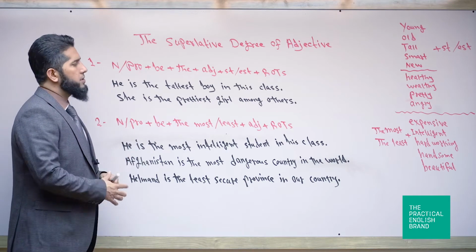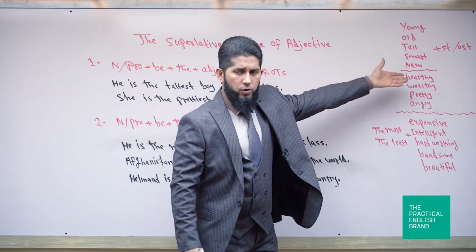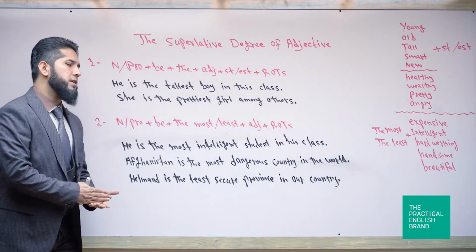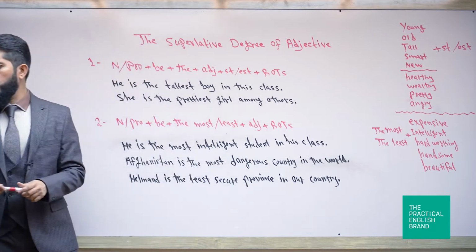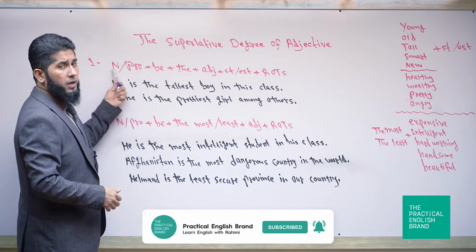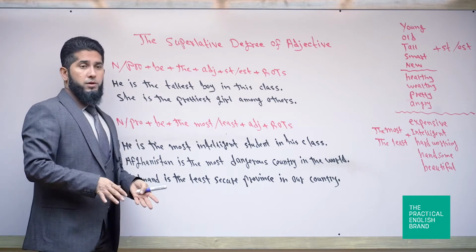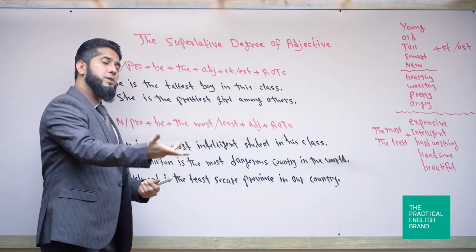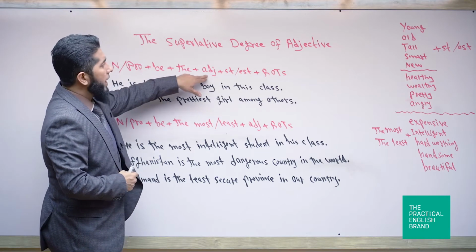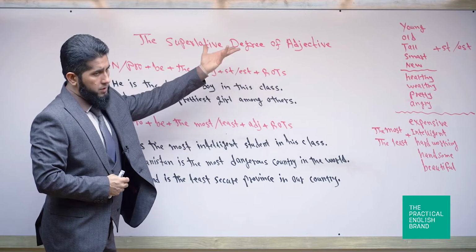So now, here are the two structures over here. The first structure is for one syllable adjectives, and two syllable adjectives ending with Y. And the second structure is for the rest of the adjectives: more than one syllable adjectives, but they don't end with letter Y. Okay, so now look at the first structure. At the beginning of your sentence, you need a noun or pronoun. Then a to be verb form according to the tense: is, am, are, was, were if it's simple past tense, will be or going to be if it's a future tense. And then the article the, then adjective, then est, and then the rest of the sentence. Whatever comes, that will be the rest of the sentence.